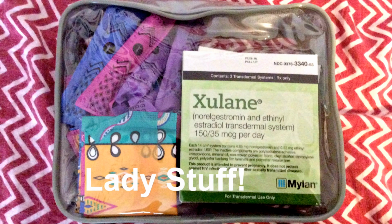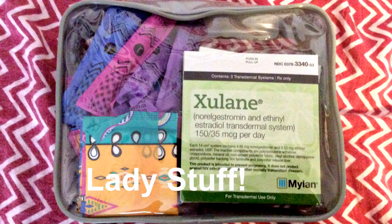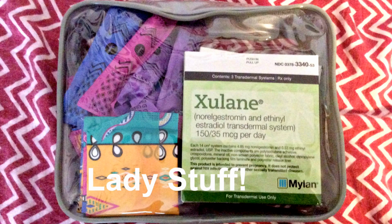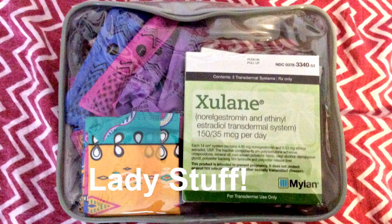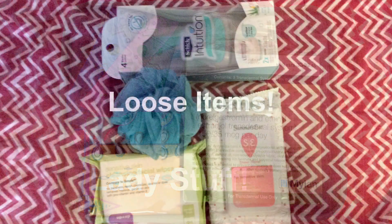So when I get to basic training, I'll probably do that. I'll try it out before, obviously, to see if it actually works. But yeah, I have a 3-month supply, so that is 9 patches, and that would get me through basic training until I could get a new prescription afterwards. But yeah, that's it for my lady stuff.